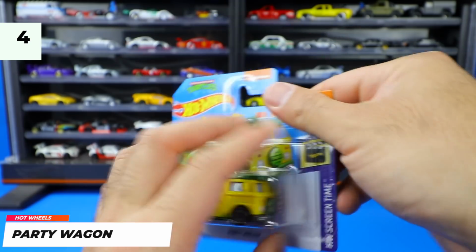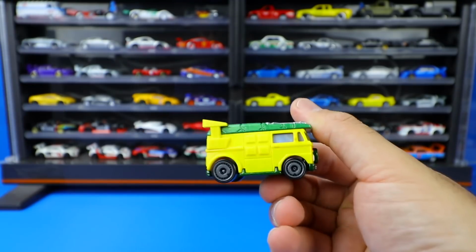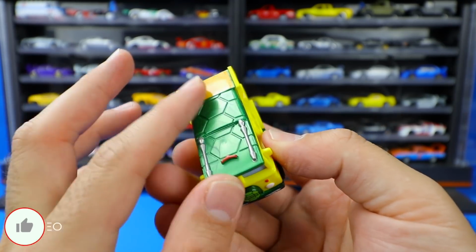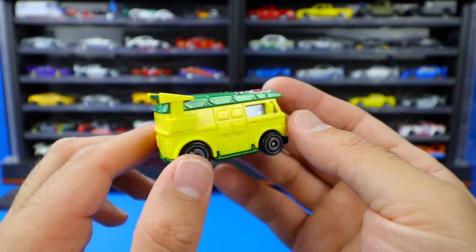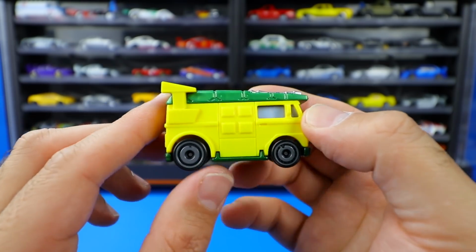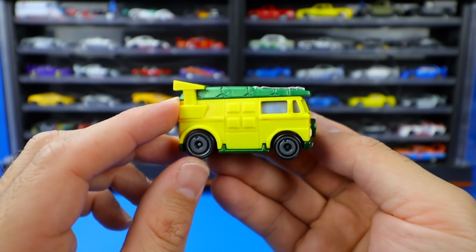This one in yellow. This is one of our first mainline releases of this. It did come as a premium casting. It's a very unique looking casting. It's got that turtle top on there, the Ninja Turtles logo just on the front end, yellow body. It's almost like a van that they've turned into a Ninja Turtles, kind of weird looking spoiler on the top. And these wheels I think are very fitting for the Teenage Mutant Ninja Turtles Party Wagon.